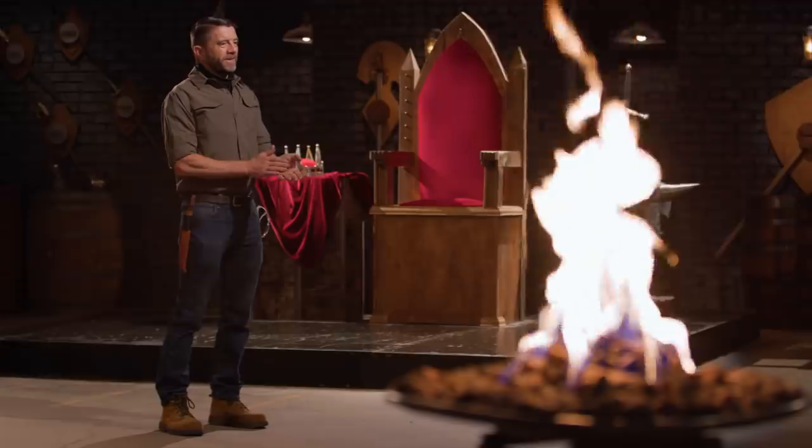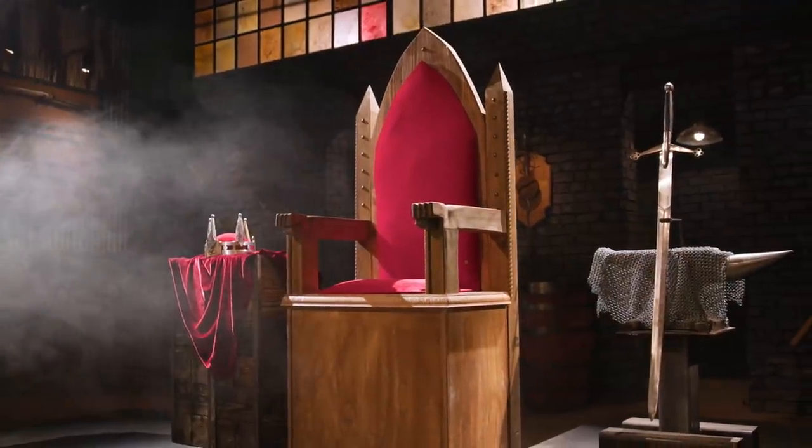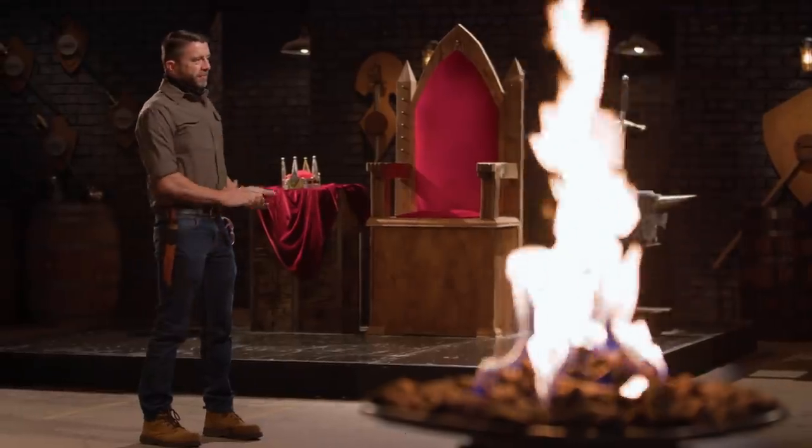Bladesmiths, welcome to the strength test, the throne chop. In order to test the strength of your edge as well as the overall construction of your German longswords, I'll be bashing them into this throne. Colton, you're up first. You ready for this? Let's do it. All right.